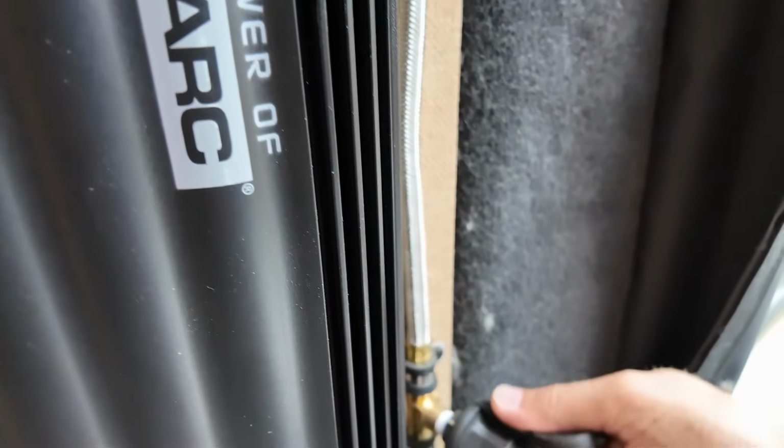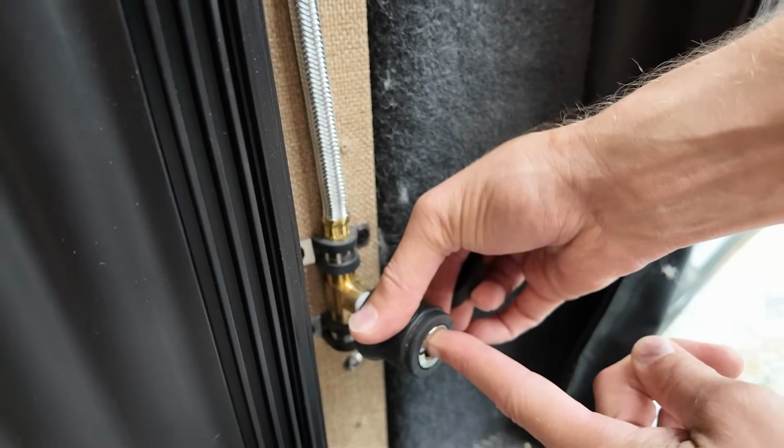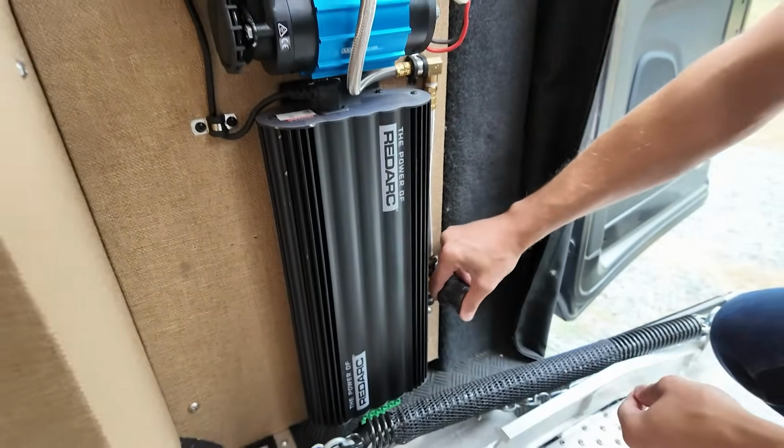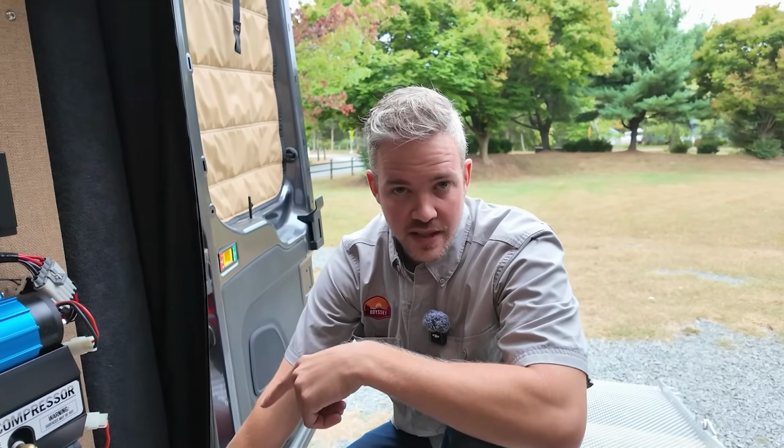This is your outlet for the ARB. So take your chuck, pull this in, put it in, lock it in, and again, it's wirelessly connected, so when he's out pumping his tires up in his van, he can turn the compressor on from outside the van. He doesn't have to be inside the van to use this.